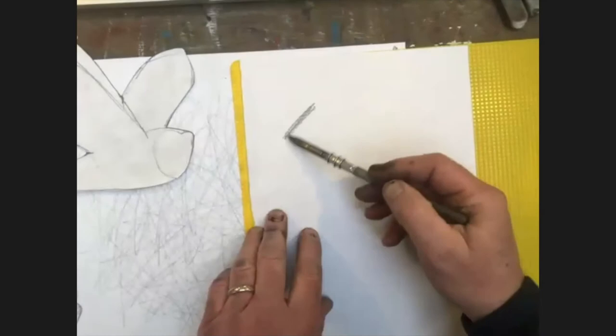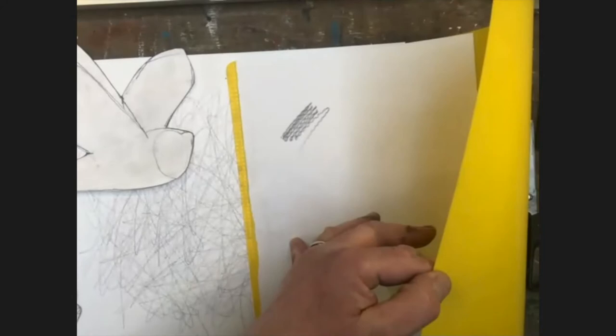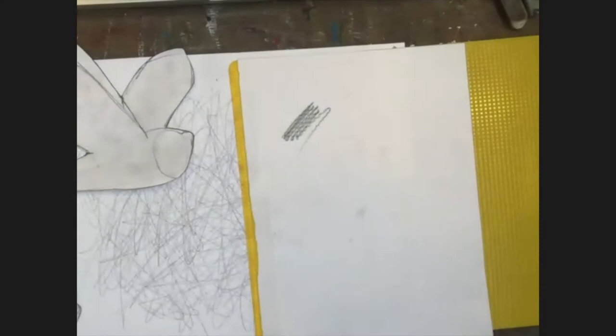So okay, that won't work because I need to lean hard to make it work. If I take a pencil, I've only got soft pencils. I need a hard pencil. I'm going to get myself a hard pencil and demonstrate that. Hang on.